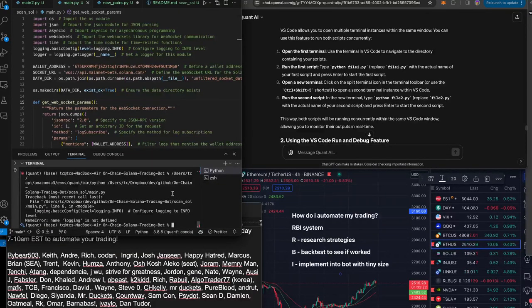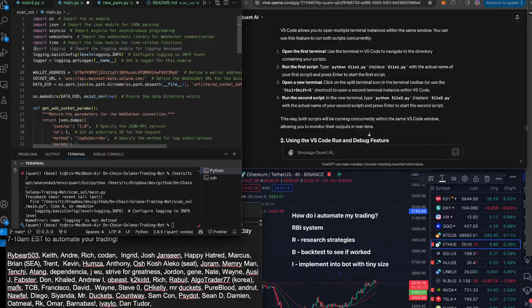Login is not defined. Line 6. Did I not import login? Cabroni.